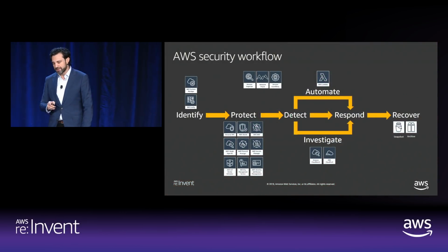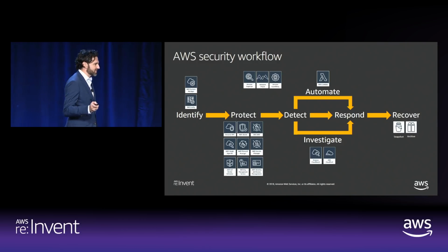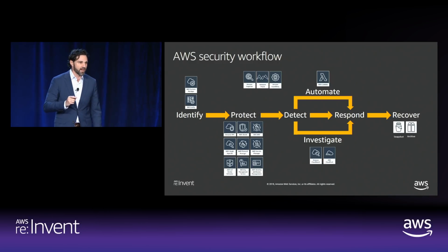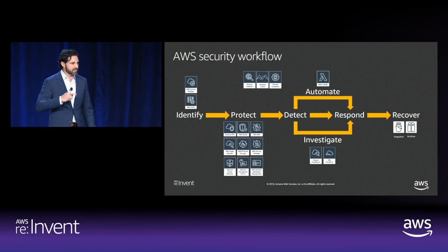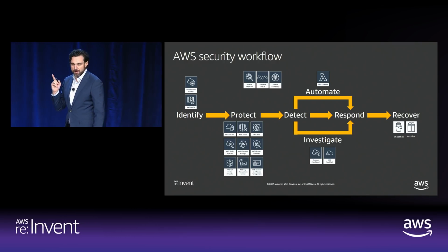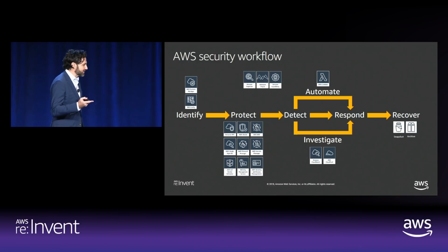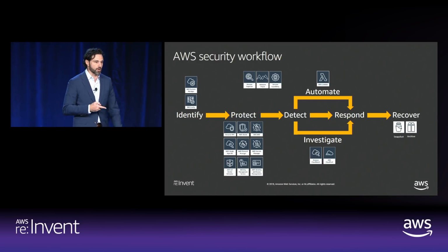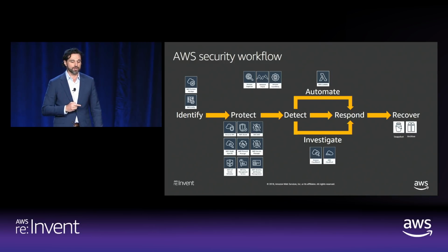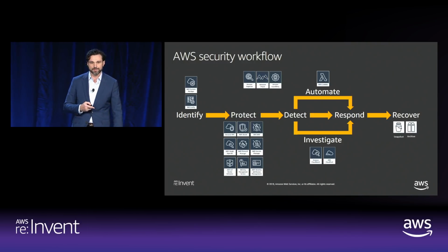But to jump into the service, I first wanted to set some context. Folks may be familiar with this. This is the NIST cybersecurity framework, and this is really how AWS Security thinks about our security services and how we organize them. The 5-function framework begins with identify. This is about identifying your assets, identifying your risks. Identifying your assets and risks are, of course, the most important step to starting your security process. You need to understand what's in your organization before you secure your organization. We have tools like Config and Systems Manager to help with that inventory of resources.